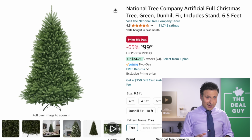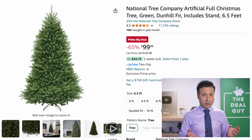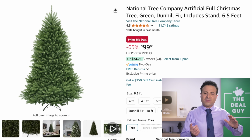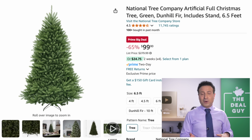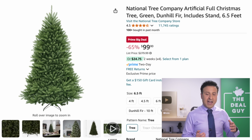A couple of products I would not grab. The National Tree Company is a great Christmas tree company. I think we have one of their trees. $99 though, you are going to do better with trees that might actually be pre-lit at places like Home Depot and Lowe's.